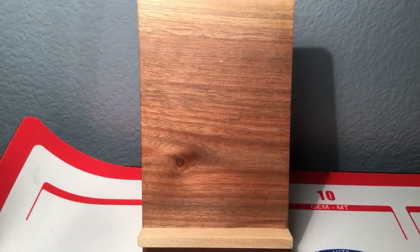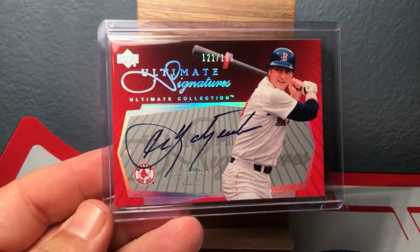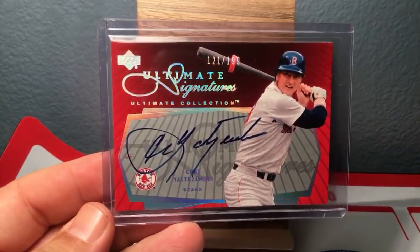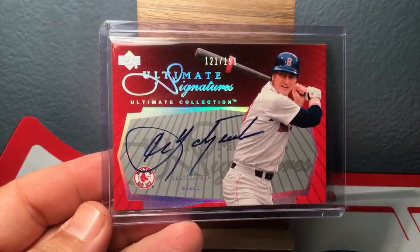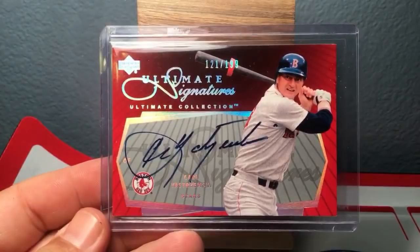I wonder if I have any Red Sox fans on here, because this card is awesome. That's from Ultimate Signatures, from the Ultimate Collection. I mean, that's just so cool. All the colors, the shine, the on-card autograph. I mean, well done, Upper Deck. Well done.